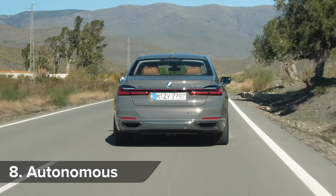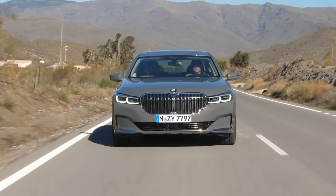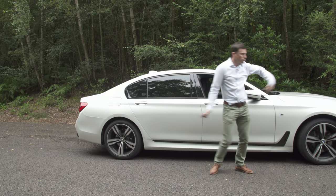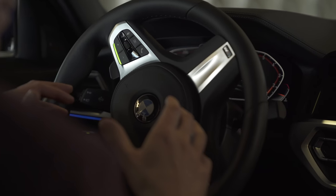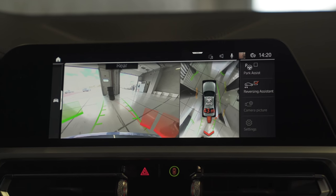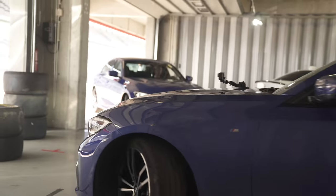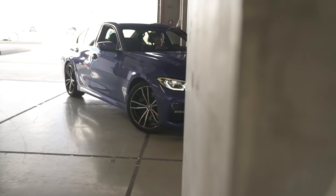It might be time to send the chauffeur packing, because the new BMW 7 Series can drive itself on the motorway and in queues of traffic. You can even park it by remote control using the key fob. New for this model is the reversing assistant, which makes driving backwards on tight streets or car parks easy. At speeds of up to 22 miles an hour, the car records your exact steering movements, and if you end up in a Mexican standoff with another driver, you can retrace your steps for up to 50 meters autonomously in reverse.